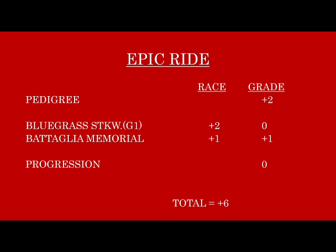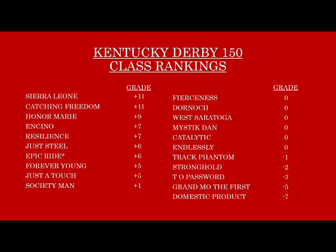Progression, I'm just not sure. This is a really nice horse. He's never been out of the money. I think a mile and a quarter he can get. I'm just not sure he's fast enough. That's really the big issue. He tries real hard, but so I think it's maybe the bottom of the super because he is a competitor, and hopefully at the right value. So his total is +6.